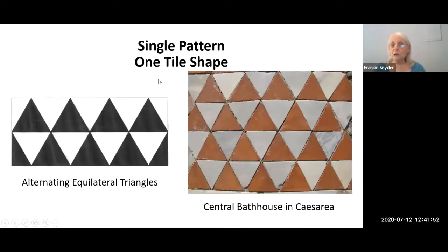Another pattern that uses only one shape, we're back to triangles again. But we've returned to the triangles that were used in the Roman floors, which is the equilateral triangle, where you've got the same size sides all the way around it and the same angles, as opposed to the Herodian ones where Herod was using that isosceles triangle. This is part of that central bathhouse floor in Caesarea. It's one floor section of it.